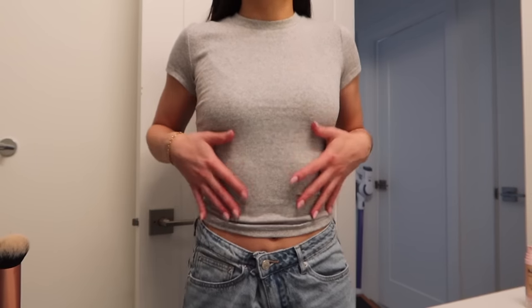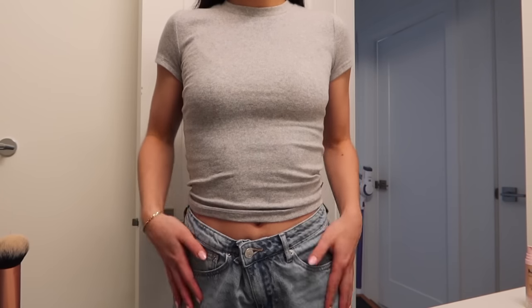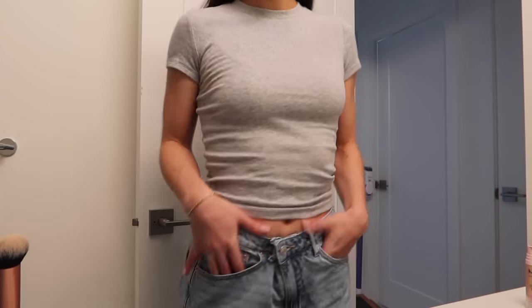I love how it's not cropped. It goes all the way down. It's their TNA line. I'm so obsessed with it. It's so soft. And then these jeans are just from White Fox, but that is the vibe for today.